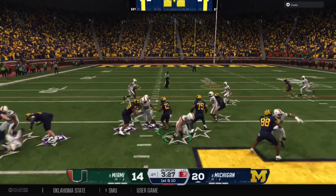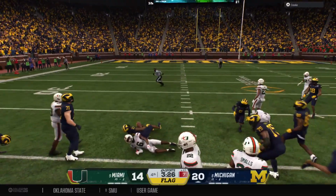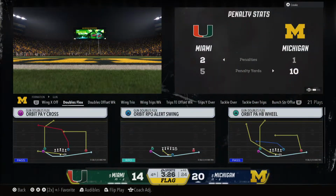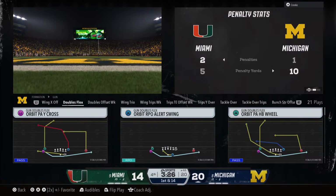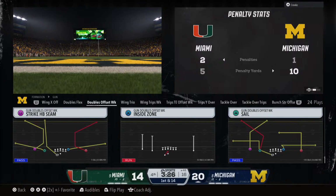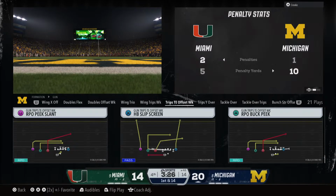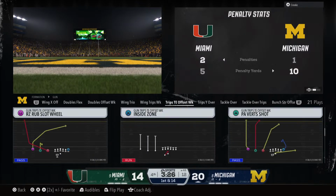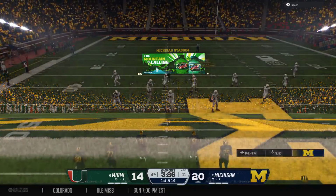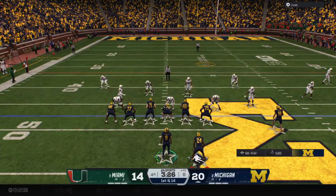He'll hand it off. And he's going to be taken down there, but there is a flag on the field. Pretty easy call for the head coach. He will accept that penalty, of course. This line getting set up. It's a first down play.